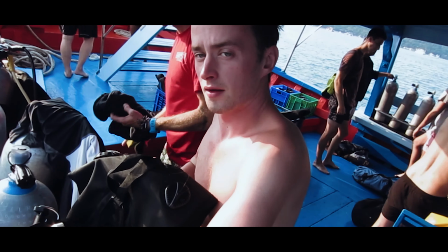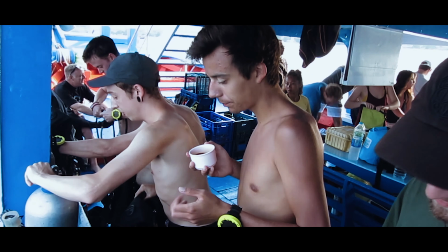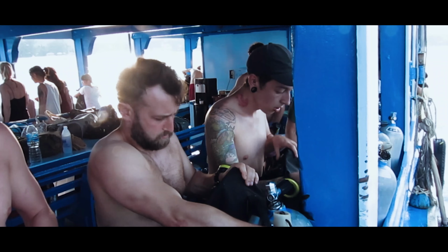So once we'd woken up a bit and got ourselves onto the boat, our first task of the day was attaching our BCDs to our air tanks and making sure we all had good air and none of it was toxic.